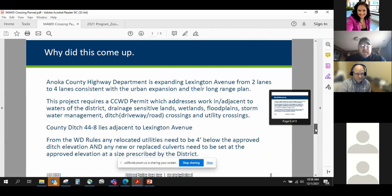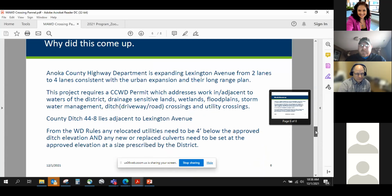So as I mentioned, this crossing is a little bit unique in that this came to our attention because we had this apparent obstruction that had been identified some years before. I'll talk about that background. But the specific instance came up because we had a permit application from the Anoka County Highway Department.